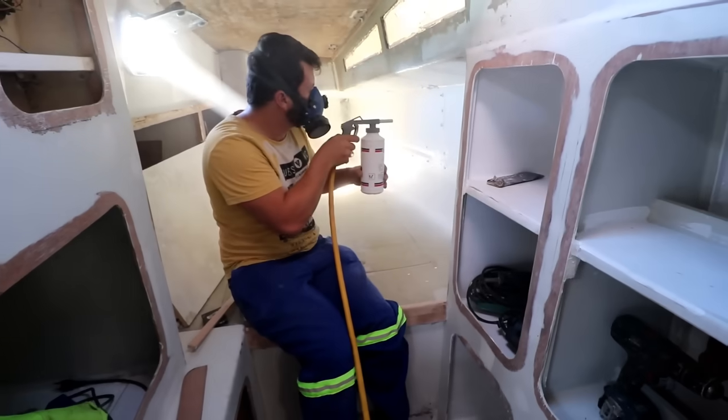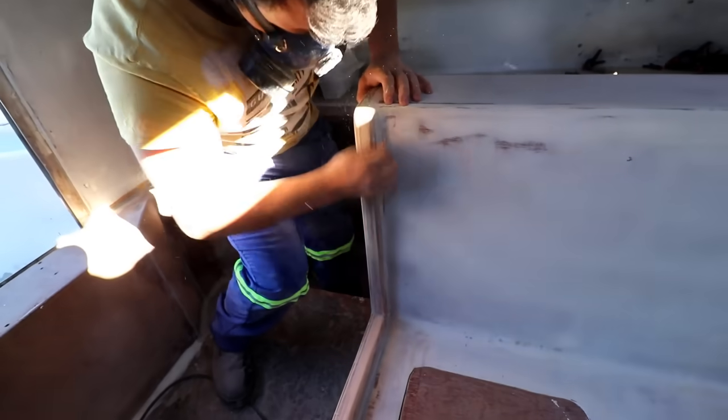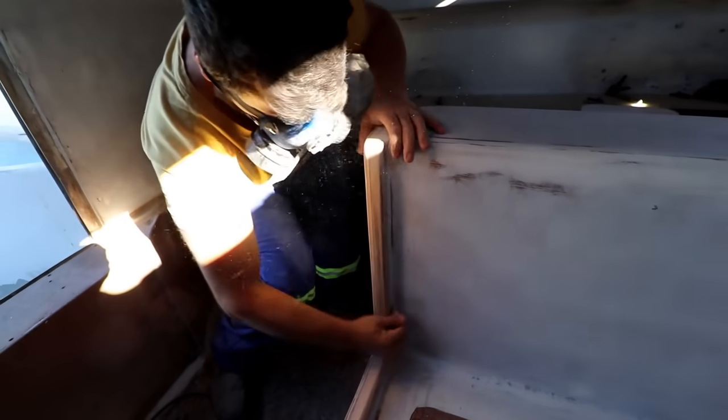Stay tuned for next week, where we test out a stone chip coat on the interior hull and make a build up on our saloon seating area.